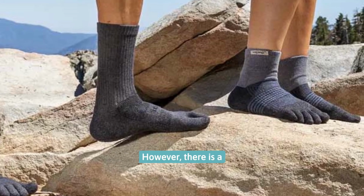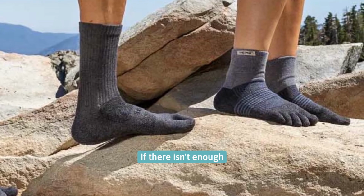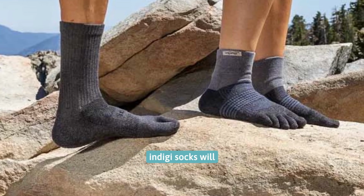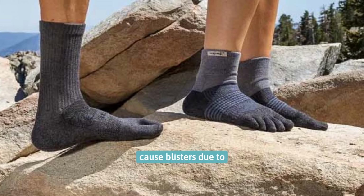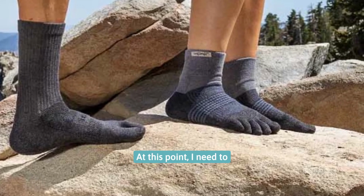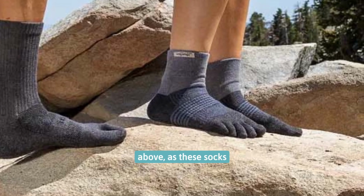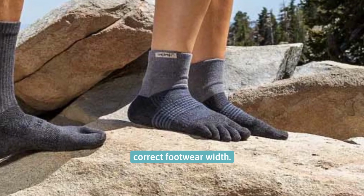However, there is a drawback that most runners don't factor in. If there isn't enough width room in the shoes, the extra material in Injinji socks will increase the width size of the toe area and cause blisters due to the lack of room in the toe box. At this point, I need to redirect you back to the shoe fitting section above, as these socks can be great with the correct footwear width.